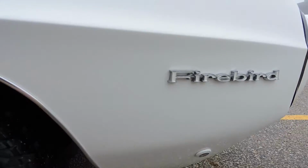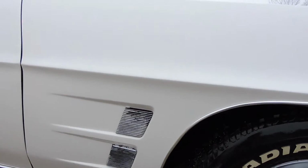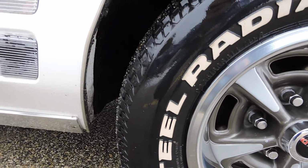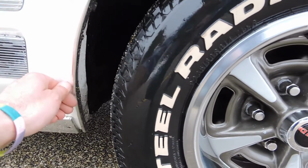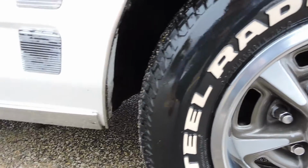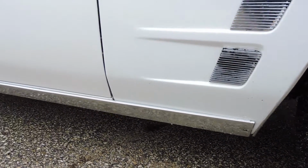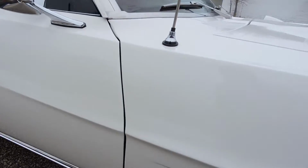We have just a tiny little paint imperfection right here on the front fender. Just a little something in the paint. Lower front fender is perfect. This guy's just a little road grime. We drove it out here and tried to do the best we could to clean it, but the roads aren't the best right now. So no bubbles, no blisters, nothing on that lower fender. That all looks excellent. Corner of the door is perfect. We have a nice door gap from top to bottom.